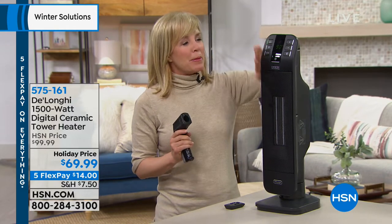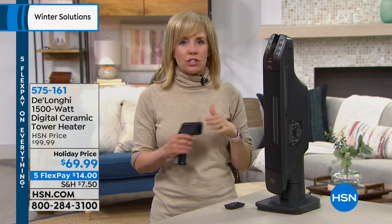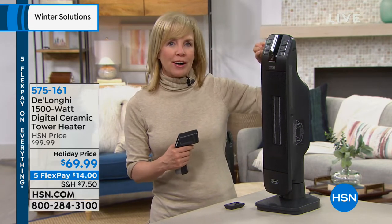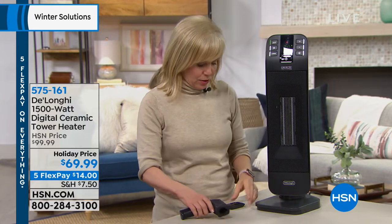To get warm, but ceramic technology means that it's fast. Right, so it's the fastest technology. There's a lot of different types of heaters out there. Ceramic means that when you turn it on, it'll heat the room faster than any other type of technology that's out there in the marketplace.